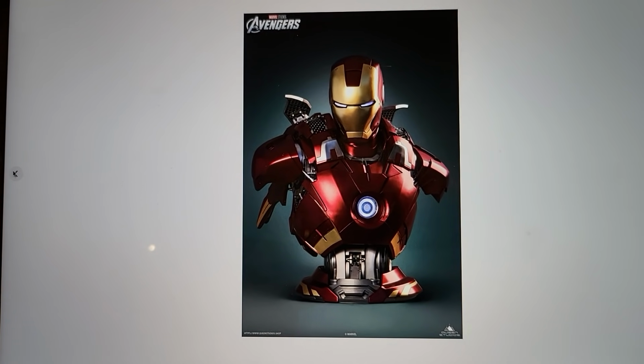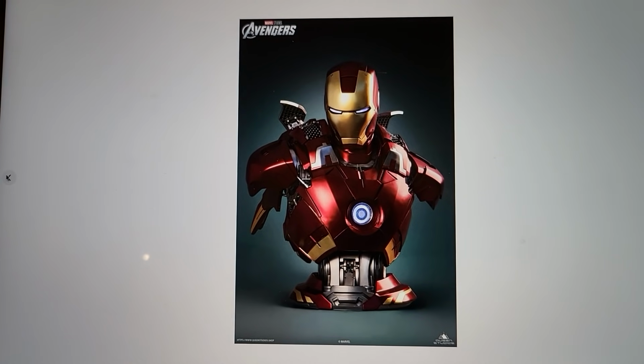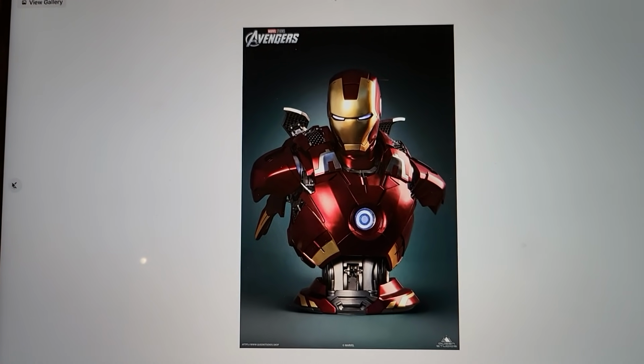Queen Iron Man Mark 7 bust. Love this. I think it's probably the best Iron Man bust out there. Just hoping they make a Captain America bust to go with it.